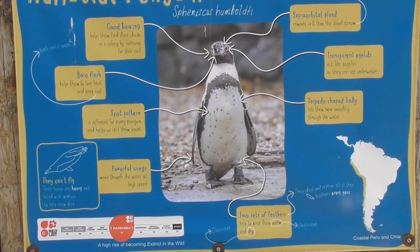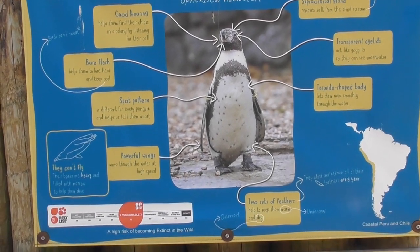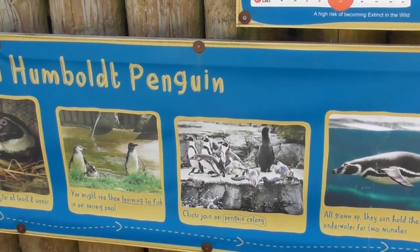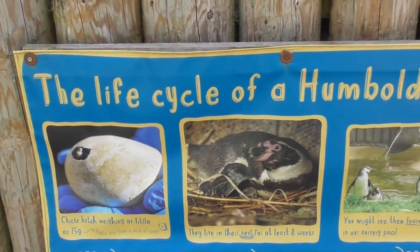Please hit the pause button to read the information on the card. Now in the flamingo section.